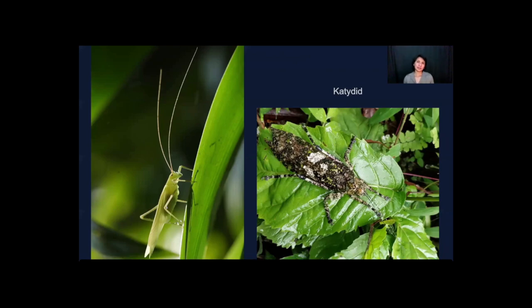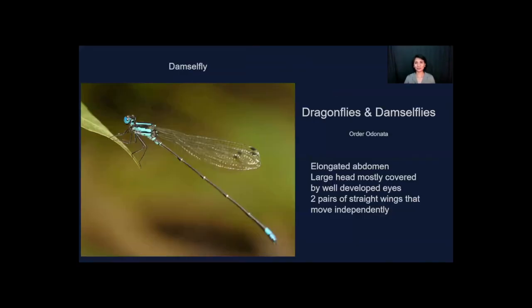While grasshoppers make this stridulation, we call it, the sound, by rubbing their legs against their wings, crickets and katydids rub their forewings. And as they rub their forewings, they create this tringing sound. All right, let's move on to the next order.